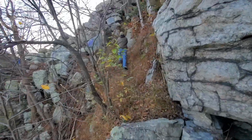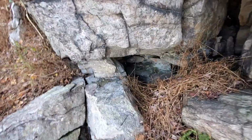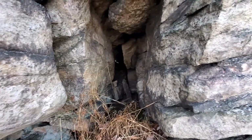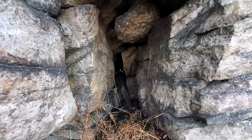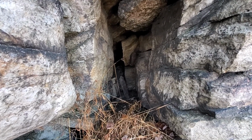Alright, we're gonna head back up. Again, I'll give you a look in this void here. Wow, that's picking it up pretty good. I have my flashlight, so let's see if there's anything in there worthwhile. And it's dead. It's dead. So, no flashlight.